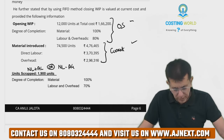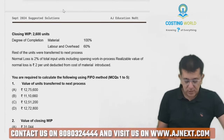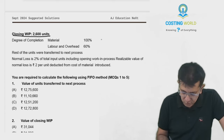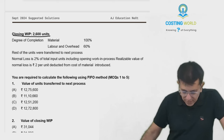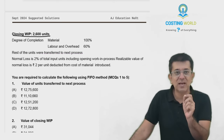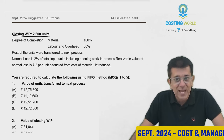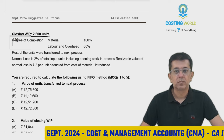That's it. Okay. Further, there should be some more information. Yeah, there is. So, closing WIP is 2600 units. Degree of completion, material is 100%, labor and overheads is 60%. Rest of the units were transferred to the next process. Just one thing for you all to note: everywhere labor and overheads have the same stage of completion. If everywhere it has, then you can prepare a common column in the statement of equivalent output.